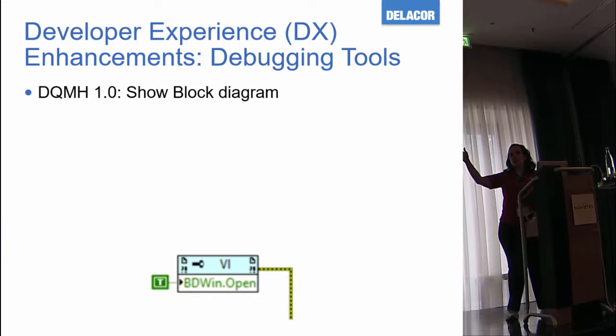Has anybody tried debugging clone VIs? Okay, how do you debug them? You put a breakpoint before you hit run, right? And then how do you know you're debugging the one that you wanted to debug? Because you might have 10 clones, and I wanted number 5. So what we did is we made it easy to just say, I want to communicate with clone number 5, and then open the block diagram for that. And that seemed like enough, that should be fine.